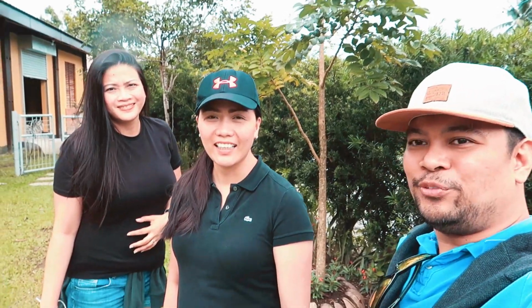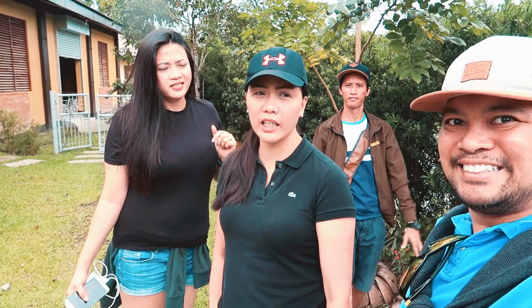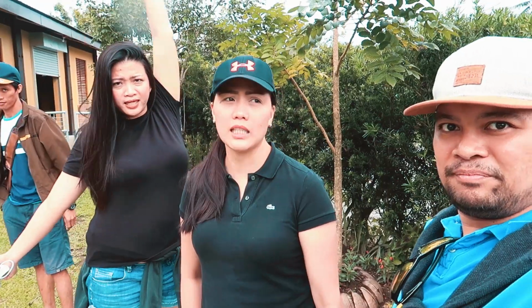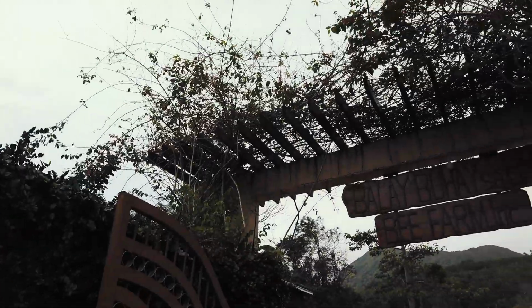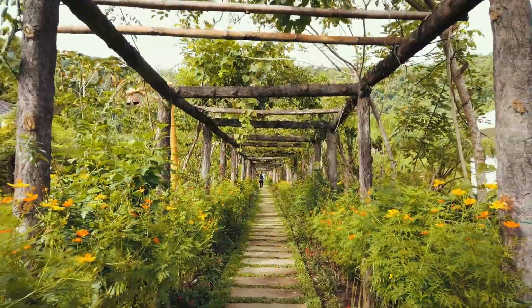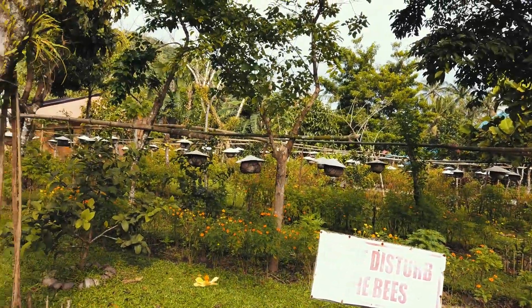Hi guys, now we are here in Bee farm, still in Sorsogon. Near Bulusan. And it's raining, so we gotta run. Now, this place is a combined bee farm, restaurant, and a resort. Here you get to have a farm life experience in a serene and nature calming environment.